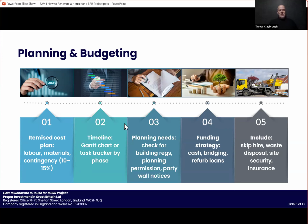So we've got our costs, then we've got our timeline. An advantage of self-managing as opposed to using a main contractor is that a main contractor is generally doing 1 or 2 projects at a time. You don't know when you're going to be completing on the purchase, so quite likely when you're using a main contractor, there can sometimes be quite a big delay between completing and actually getting started.